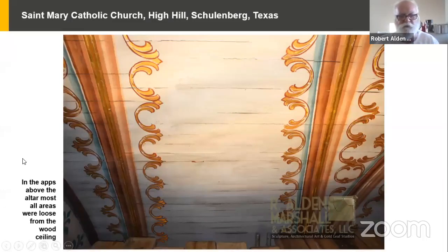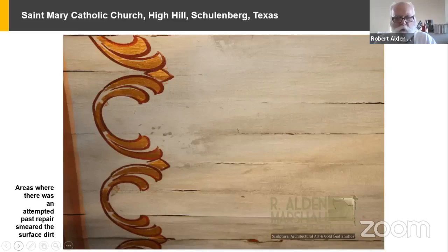The first area we started was in the apse above the altar. We wanted to make sure we got all of that done and got our scaffold out so they could continue having masses. And you can see the condition of the ceiling there. We have the loose canvas, the tears, and then we have smears. It looks as though somebody was up there trying to either glue the canvas back down and smear the dirt, or they were trying to wash it, one of the two. But there we go, a little closer.